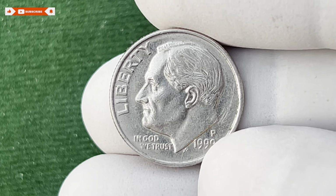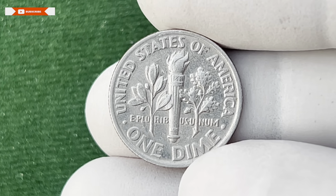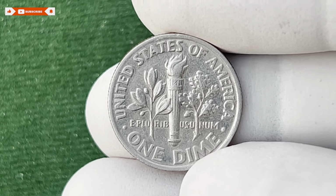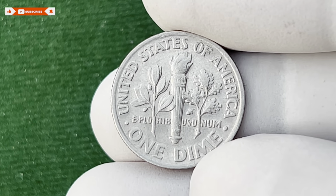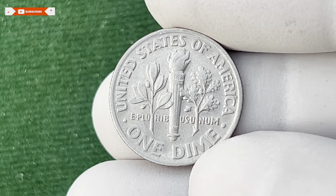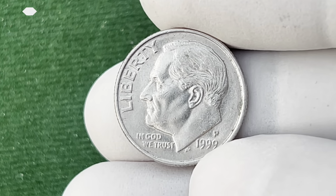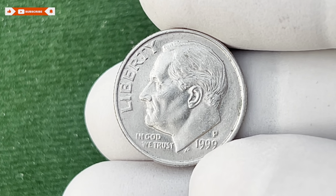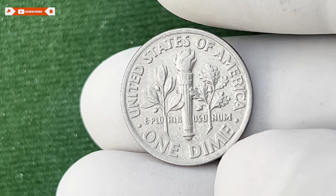These coins were produced in massive quantities at the Philadelphia Mint, and because there's nothing unusual about most of them, standard examples are easy to find and generally not very valuable. But hidden among those millions of ordinary dimes are a tiny number of rare error coins that have completely changed the way collectors view the 1999 Roosevelt dime. These are not subtle mistakes that only an expert can spot. These are dramatic errors that make the coin truly unique and highly desirable.